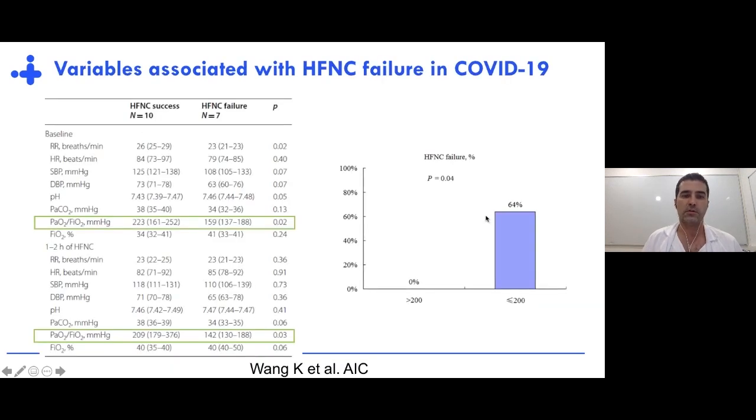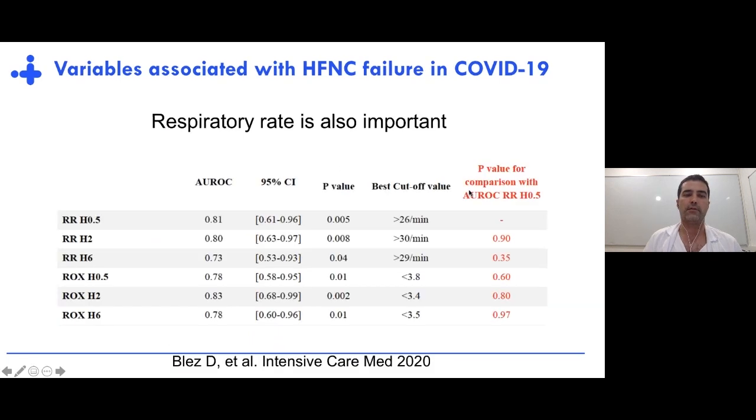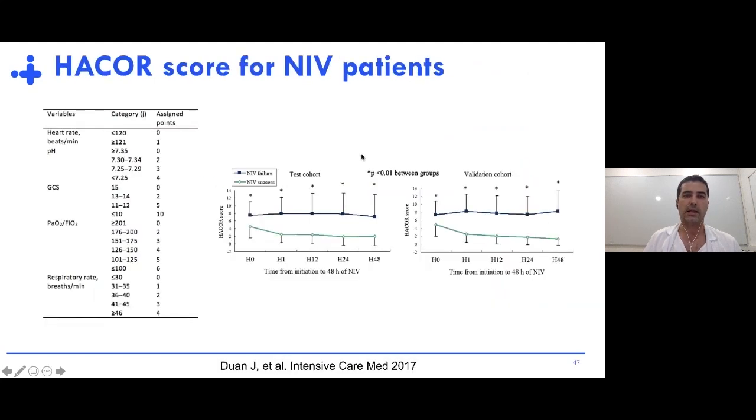But if you don't want to go to the index, you can also look at the separate variables, because oxygenation has also been related with a higher incidence of failure of high flow. And if you look at respiratory rate separately, you also will find similar results to the ones that you observe with ROX. Interestingly, the thresholds that have been described here with COVID-19 patients are very similar to the ones that we described in non-COVID patients. And what happens with NIV?